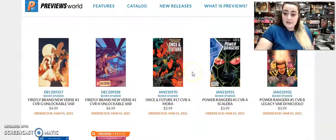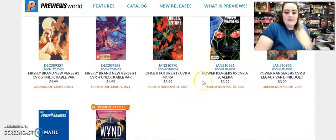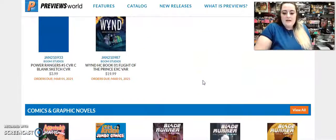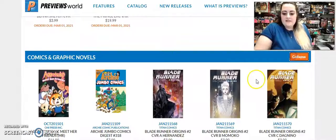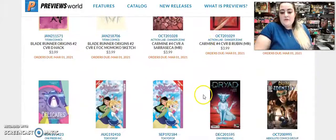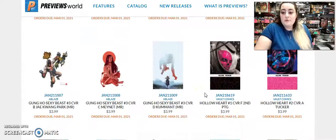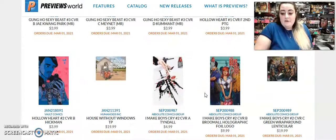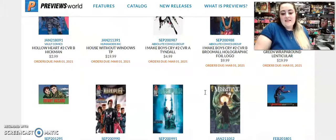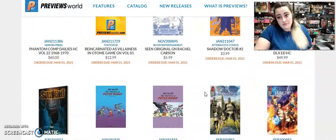In Boom this week, we have Once and Future 17. That one should be a really good one. I'm very excited. As well as a brand new Firefly. Not too many big hitters this week. But then you also have your miscellaneous, another Momoko cover by Blade Runner. And if you're interested in any of these other ones that most comic stores usually order very little of, you definitely want to make sure you get your orders in immediately, because these are 3 weeks in advance. And they do help out your store quite a bit with ordering, especially with these smaller independents as well.